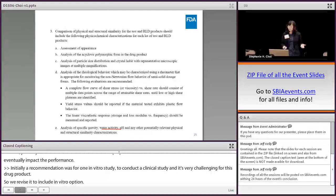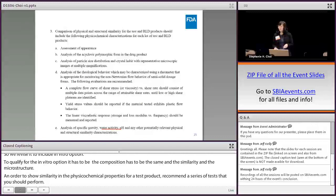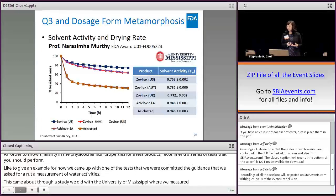In order to show similarity in the physical chemical properties for your test product, we recommend a series of tests that you should perform. And I'd like to give an example for how we came up with one of the tests that we recommend in the guidance. We ask for measurement of water activity, and this came about through a study that we did with the University of Mississippi, where we measured the solvent activity of Zovirax Acyclovir Cream manufactured in different countries, so US, Austria, and UK. And we also measured it for 2 generic products that are manufactured in Austria.